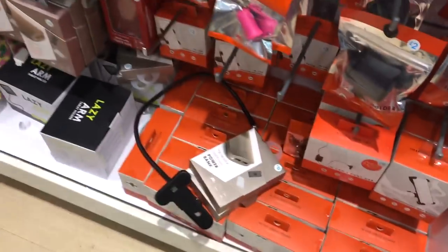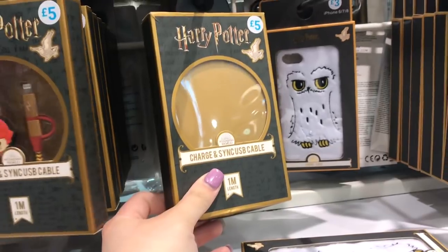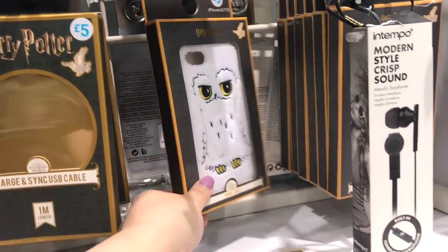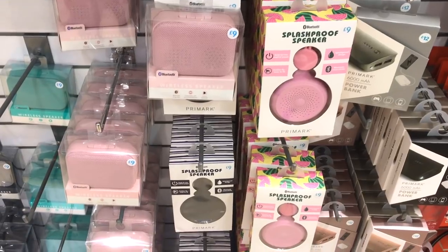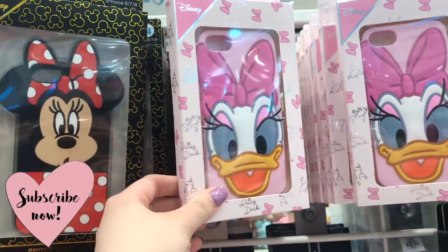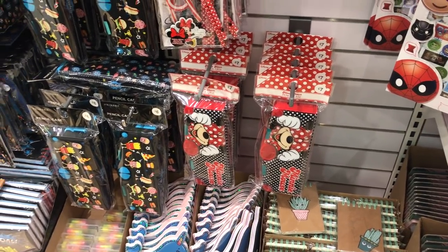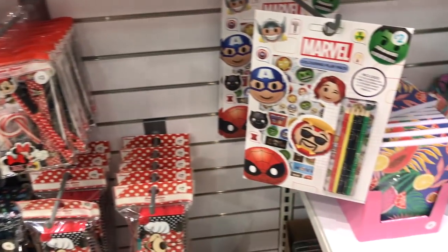No. Headphones. Oh, plucked and stuff. And they've got Harry Potter ones on. There you go, Harry Potter armor piece. Speakers and stuff, yeah, I think I showed them. Oh look, they've got Daisy Duck and Stitch now. £4. Stationery stuff. I think these are similar to what I showed last time, Minnie Mouse and stuff.